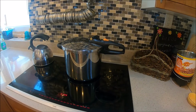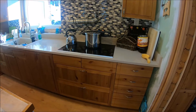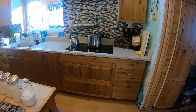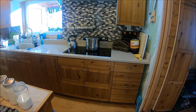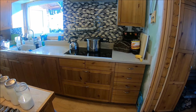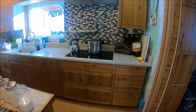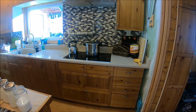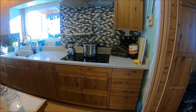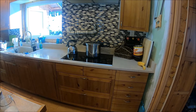All the bigger canners are made out of aluminum, but we have an induction cooktop. And on an induction cooktop, aluminum pots and pans don't work. You don't need any special pot and pan or anything. You need one that is magnetic. And so nothing special, actually. We have cast iron pots and pans that we use. They work wonderful.